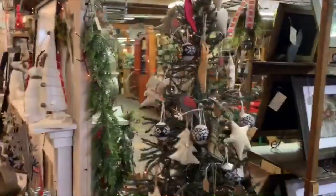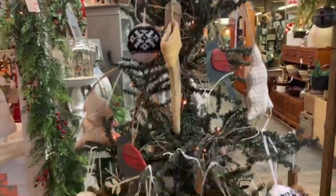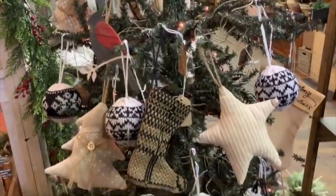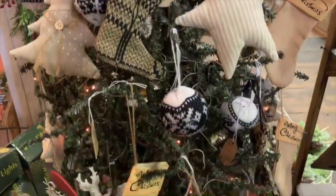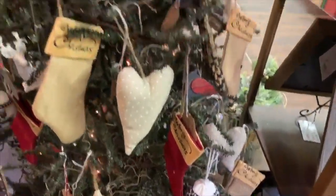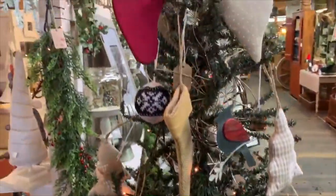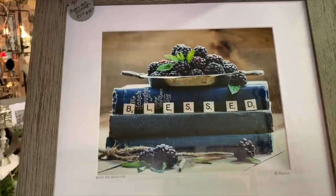We always do well with our little ornaments and try to stay with a neutral theme because it just works well with whatever someone's decorating. Really cute. Yeah, because they could go for primitive or farmhouse or anything really. Yep. And more of Piper's pictures. That blessed one is really precious. Isn't that awesome?